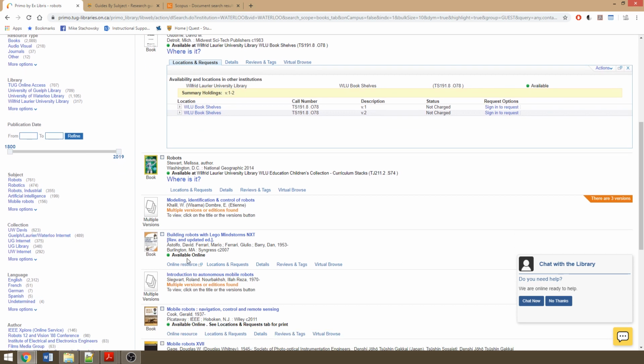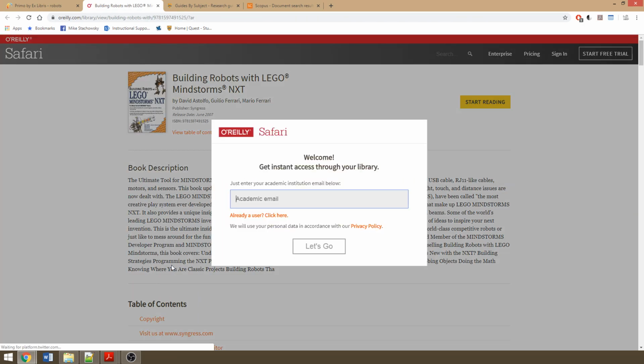For example, we have one here which is online. If you click on this one, Building Robots with Lego Mindstorms NXT, it's going to take me to its page. But if you look underneath it, it says Online Resource. If I click on that, it's going to open up that online resource, the book and everything else. It's going to ask me to sign in. Sometimes we're going to be signing in using our UWaterloo accounts. It'll depend entirely on who publishes it. So I'm not going to sign in here.